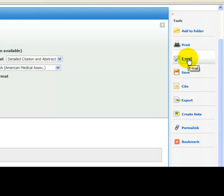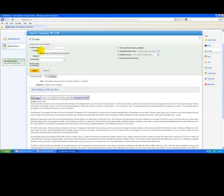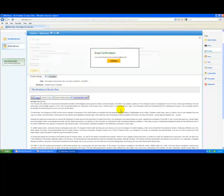Let's email the article to ourselves, or I'll email it to myself. So I'll put my email address in the email to field, and with the subject of great article, and I could enter comments or a description about this article, but I'll just send it as is. And now this article has been sent to my email account, and it's sitting there in my inbox, and I didn't have to print it out, and thus I can't lose it. So that's always handy.